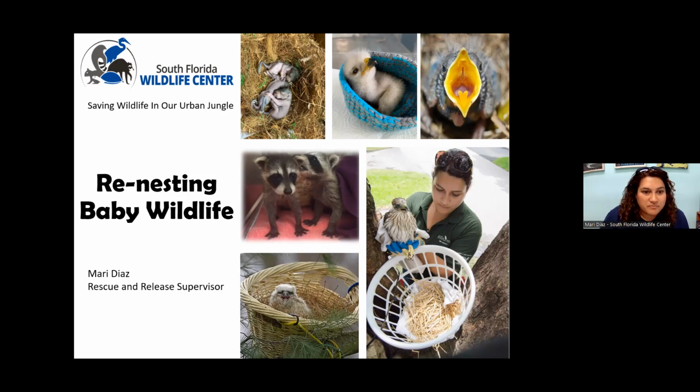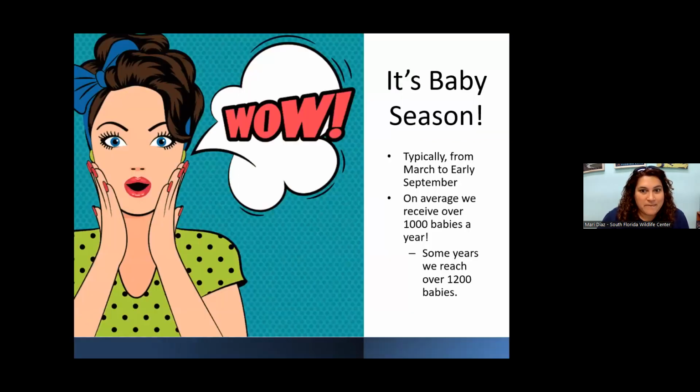So first and foremost, we are in the middle of baby season. So typically baby season occurs anywhere between early March and early September. Throughout those months, we tend to receive an exorbitant amount of baby animals, some of which are injured, some of which are orphaned, and some of which have been what we consider kidnapped, where they have just been found in an area that an individual may have found to be unsafe, or it seems kind of funny and weird to see this baby on the ground, and so they picked them up and brought them to us. But in reality, they are being taken care of by the parents around that area.